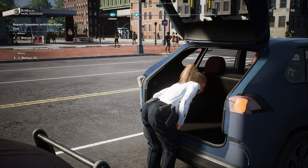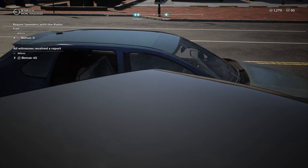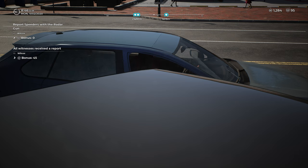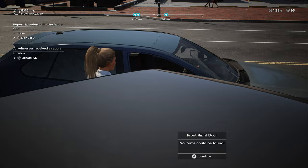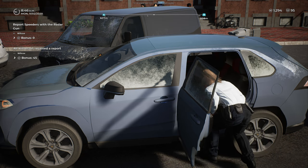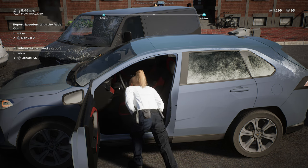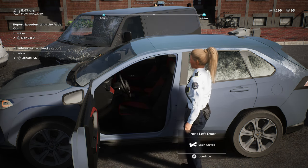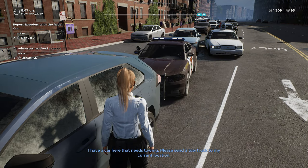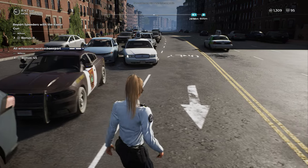Let's get this search carried out quickly so we can get all this tidied up here. Switchblade. And another switchblade. And some tank gloves. 119, could I get a tow truck down to my current 20 please? 10-4, copy that, thank you dispatch. Right, where's my wrecker coming from? Don't see anything.